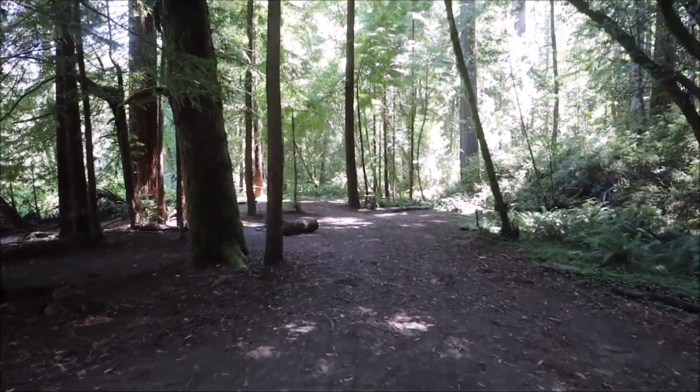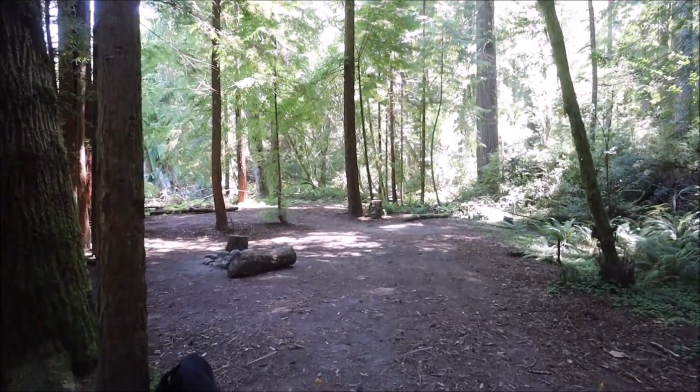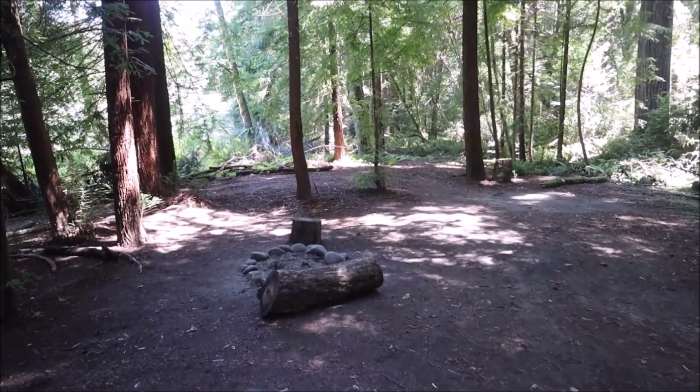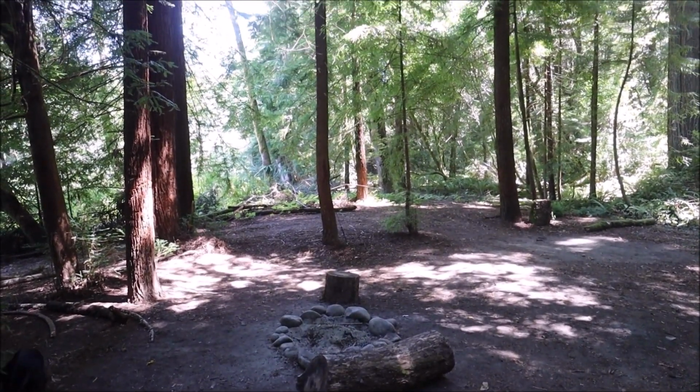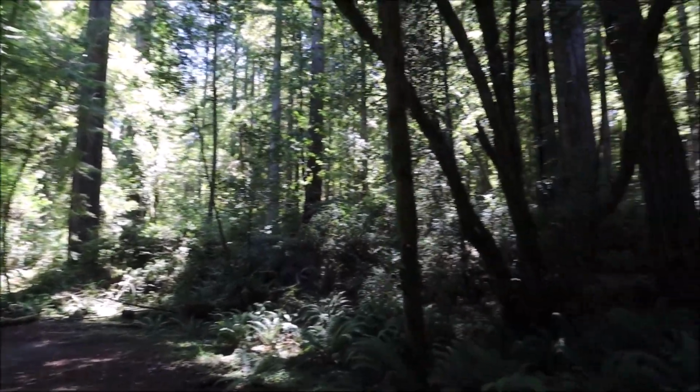Alright, so technically free camping is not allowed in the redwoods. You're not supposed to camp at this spot, although it looks like some people have. This would be one hell of a place to camp. I would totally do it if it was allowed. We're in the literal redwoods. Imagine camping here for free.